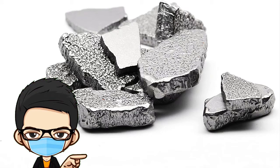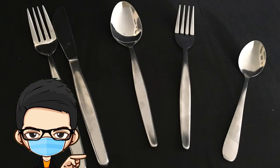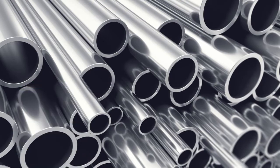Metal. Unlike wood, metal is a material that cannot be replaced. We can conserve the amount of metal in our environment by reusing recyclable objects made of metal. Steel can be recycled to make some types of pipes.